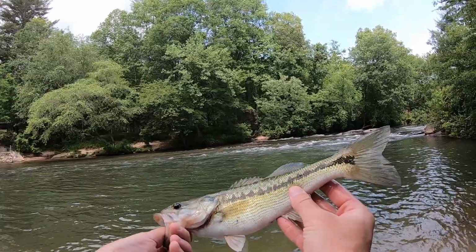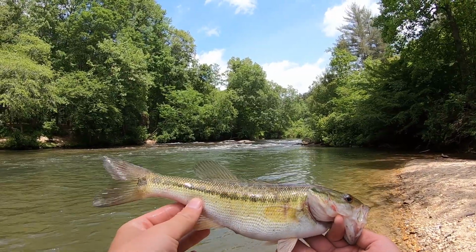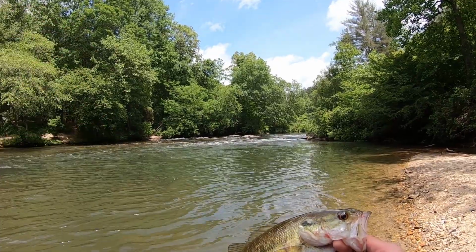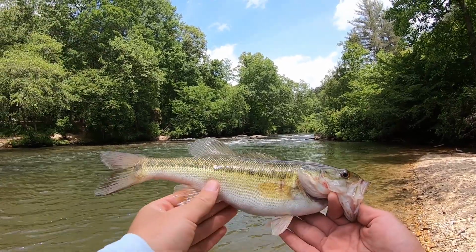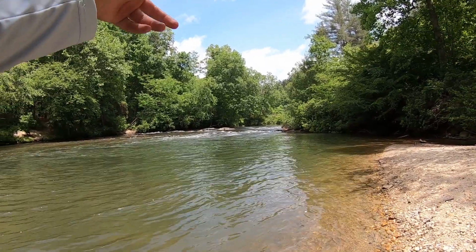Shoal bass would probably be my second favorite thing to catch. And since this is a non-native fish, I'm not going to release them. They hybridize with all 3 of the native black bass species here, so I'm just going to toss them on the bank and get my lure back in there and hopefully catch a Chattahoochee bass.